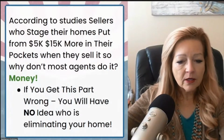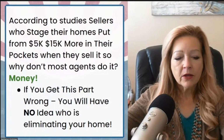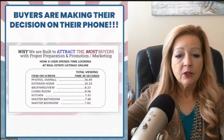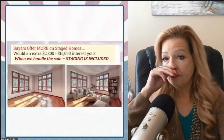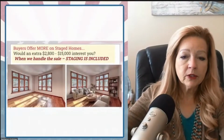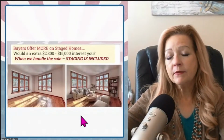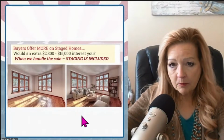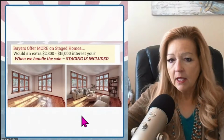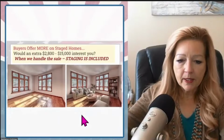And if you get it wrong, you have no idea how many buyers are eliminating the home based on the online presentation. You have less than a minute to make an impression with those buyers online, on their phone, wherever they're looking at homes online. They're making a decision as to whether or not they're going to leave their fuzzy bunny slippers wherever they are and get in the car and go drive by the home and take it to the next level. They may not even bother to go see it if it's not presented the right way.